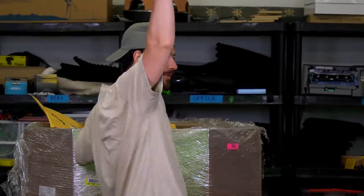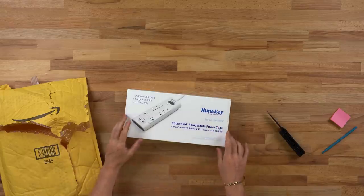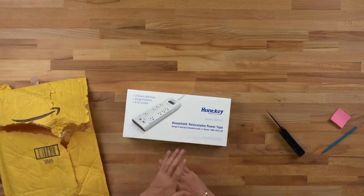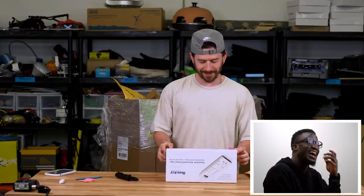I don't know. Next up, we got Ben Justice. Come on. Oh, okay. These are one of the most useful things. Everyone needs a sick power bar. This one doesn't just power your electronics. This one powers your dream. Come on. What? It says power your dream. I'm dead. What kind of stupid branding is that?